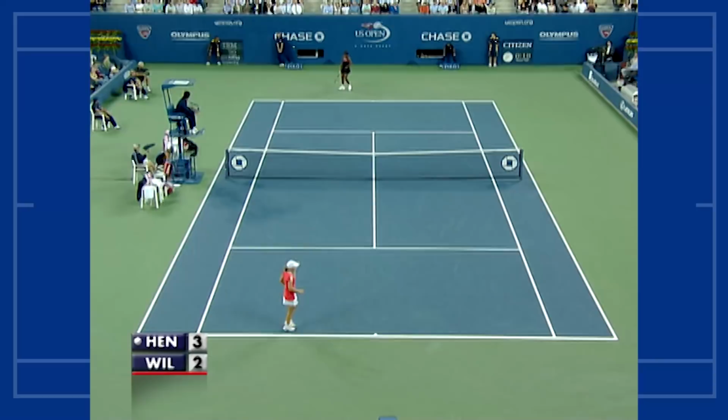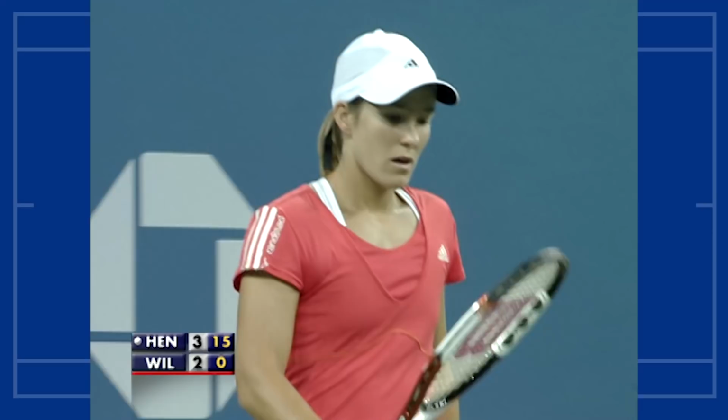Oh, she got it. There's the classic backhand. 15 love. And at 3-2, 15 love. Breaking in the opening game of this first set.